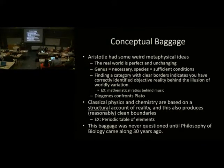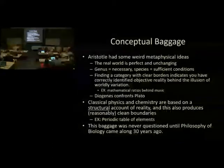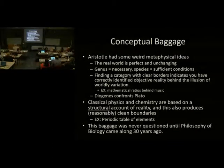And the classic model of this is when they discovered that music, which seems to be completely arbitrary, is actually based on these mathematical ratios, and they got really excited about this. The Pythagoreans formed a cult, and all kinds of weird things happened at that point. So that's why Aristotle says that to define a natural kind, you have to specify necessary and sufficient conditions for the genus and the species, and the criteria by which you know you've got it right is you have a clean category with no gray cases, nice clean borders, because that's the way reality works, right?